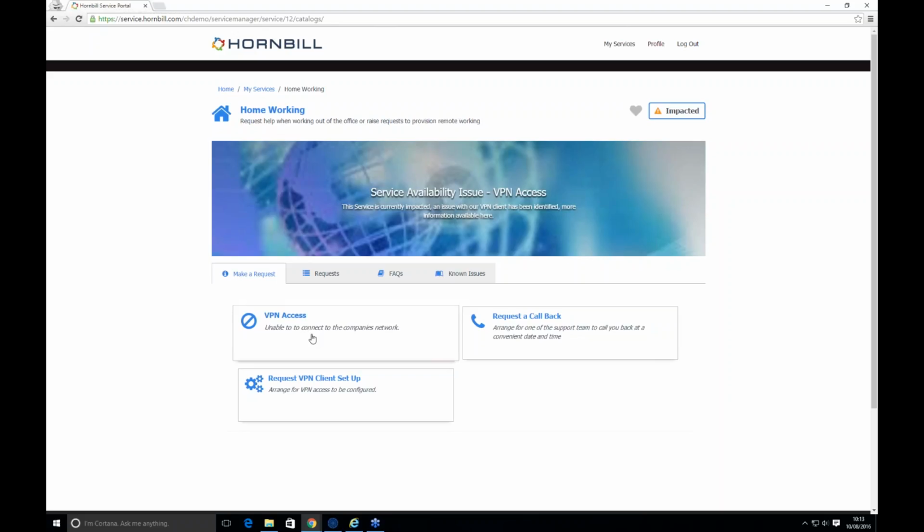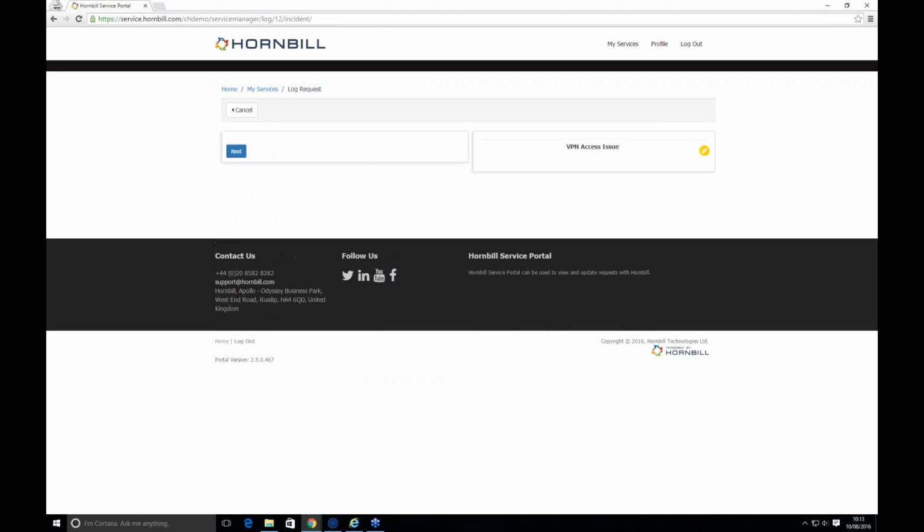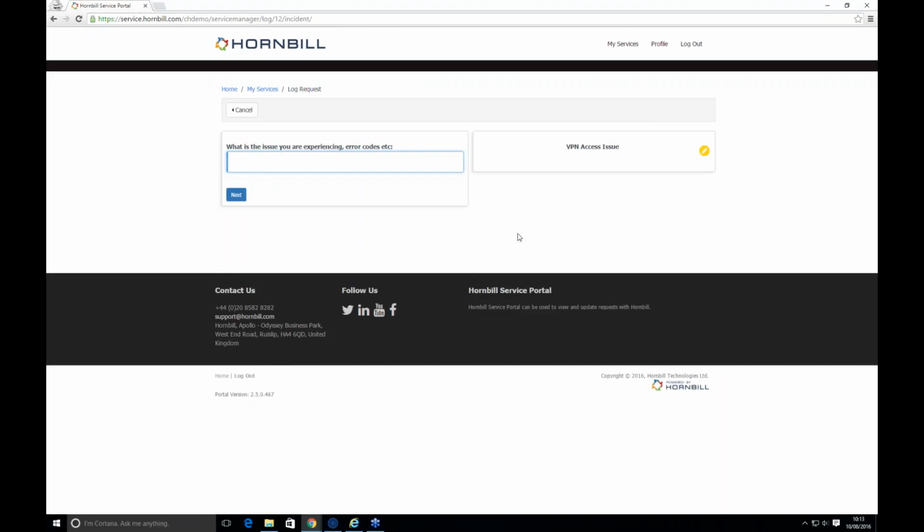So in this particular situation, I'm going to carry on and click VPN access, and what this will do is kick off an engine called Progressive Capture. Now this is very similar to the self-service wizards in Supportworks. It's just a newer, cleaner interface, quite simply. But the most important factor of this is it's one question at a time, and it's very, very quick and easy for the customer to get in touch with the service desk about their particular issue.